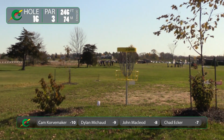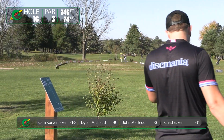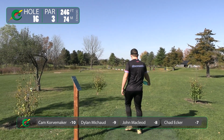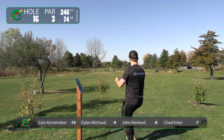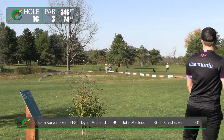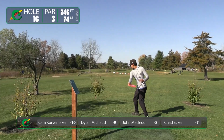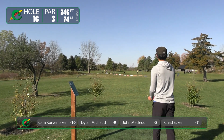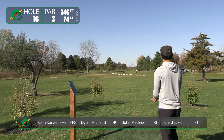Oh, okay. Yeah, that's nice. Looks like the wind was pushing back against that. Maybe he was keeping that in mind as he threw that forehand. Cam looks like lining up a backhand spike hyzer, which was my go-to play on this hole that day. Looks like you can just get some sort of overstable mid-range. Yeah, for me it was even just a straight mid and let the hyzer do the work, but not worry too much about the skip at the end. I like that it's slightly uphill too, so you can really drive it into the hill and know that it's just going to check up as soon as it hits the ground.